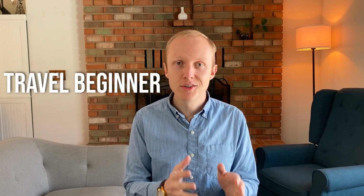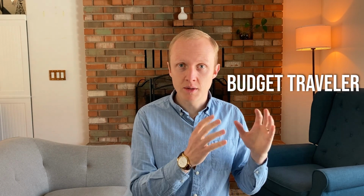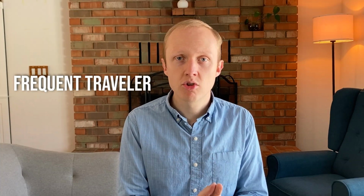I think if you're a beginner to travel, the Sapphire Preferred makes more sense and often has a higher sign-up bonus than the Reserve, giving you most of the same value but for less. But if you're a budget traveler that wants a premium card, then I'd recommend you go with the Venture X because it essentially pays you to hold the card and it gets you more lounge access than the Reserve. Except the Reserve has access to Priority Pass restaurants right now and the Venture X doesn't. And if you're a frequent traveler, then I think the Amex Platinum is going to make a lot of sense unless you can't make use of those credits.